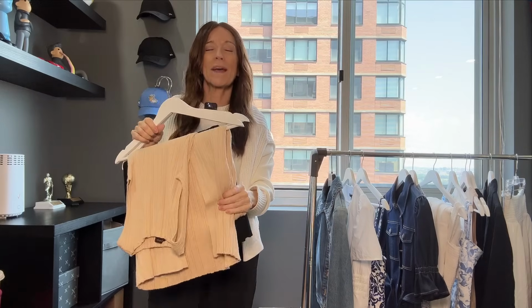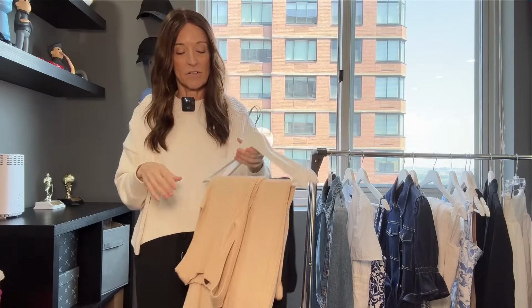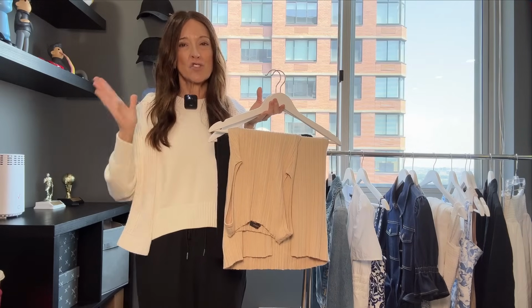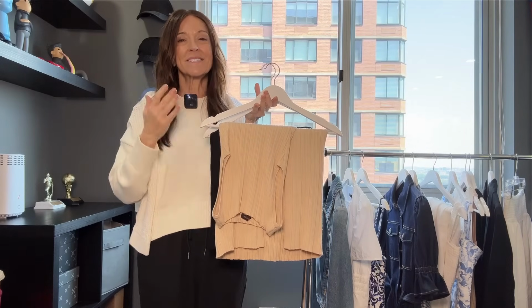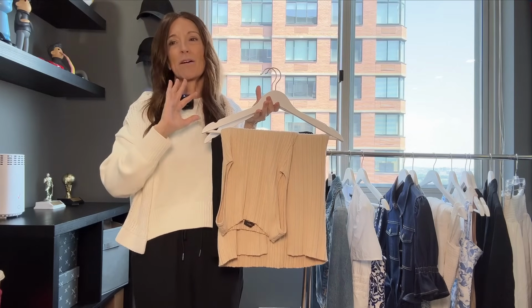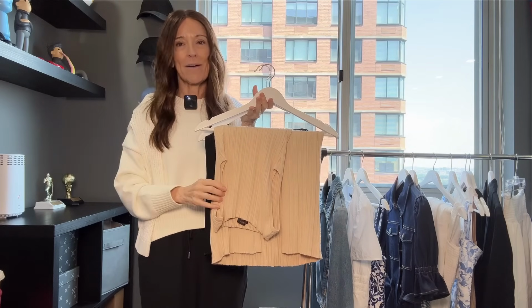I am so glad I have these. I need to honestly look at what other colors they have. I want to say they're around $59. Again, super affordable. And because they are so versatile, the cost per wear on these is going to be down to pennies when you have them.